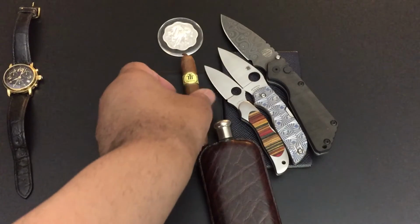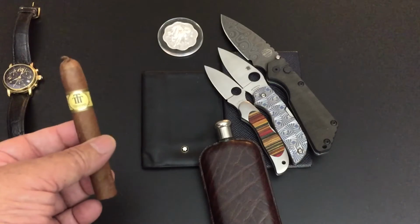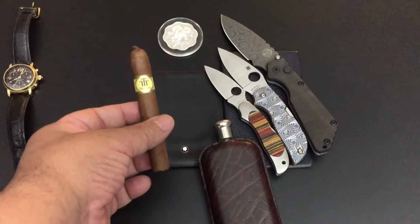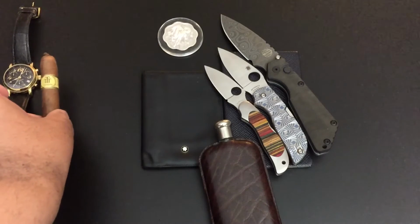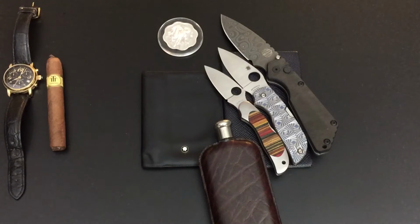chronograph. Oh, the cigar. I'm going to celebrate the end of today. And I just had one of these not too long ago. Trinidad. I have a box of these stashed away. Oh, what a wonderful Cuban cigar. Celebrating today. By the way, today is Wednesday, March 23rd, 2016.